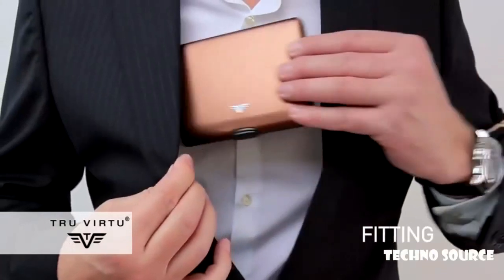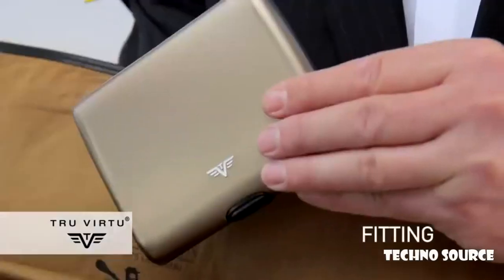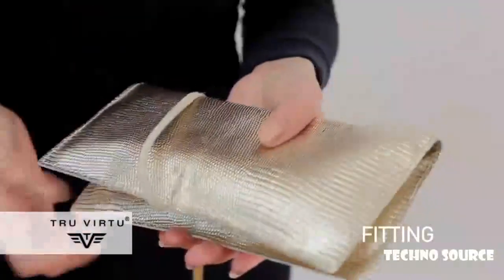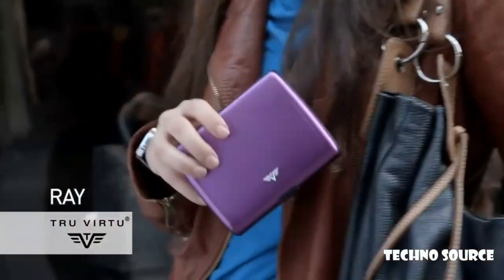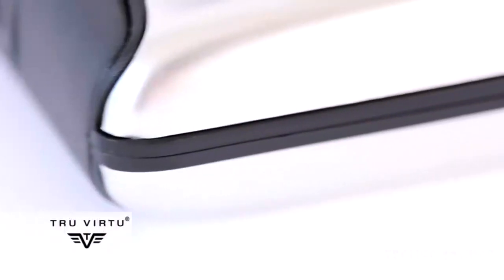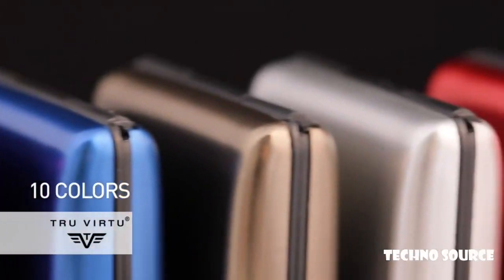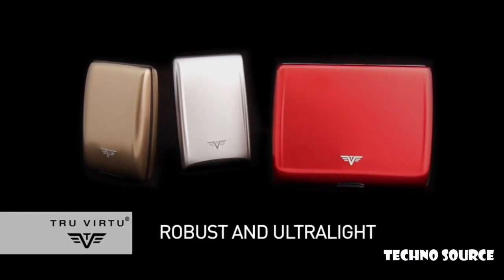Thanks to their elegant form and texture, True Virtue wallets slip discreetly into any pocket. Each True Virtue wallet fits your needs. A True Virtue is the modern-day wallet, and more. Three models, Oyster, Razor, and Ray, and 10 different colors. True Virtue are robust and ultra-light.